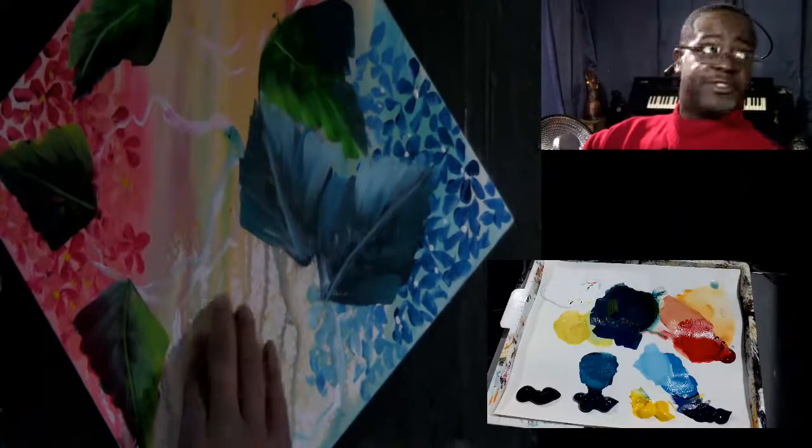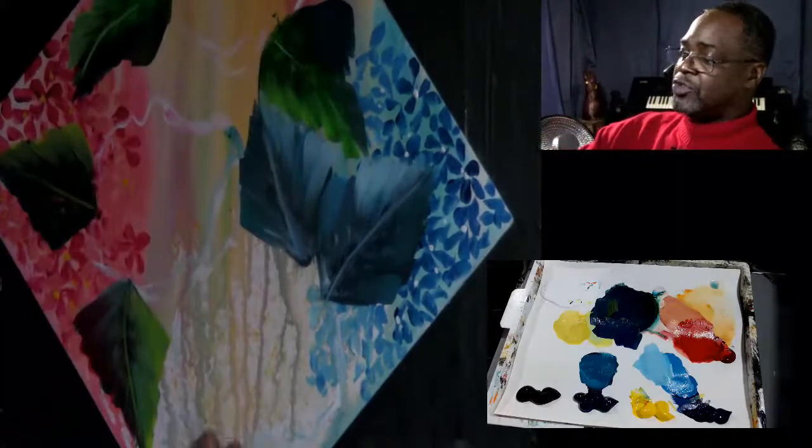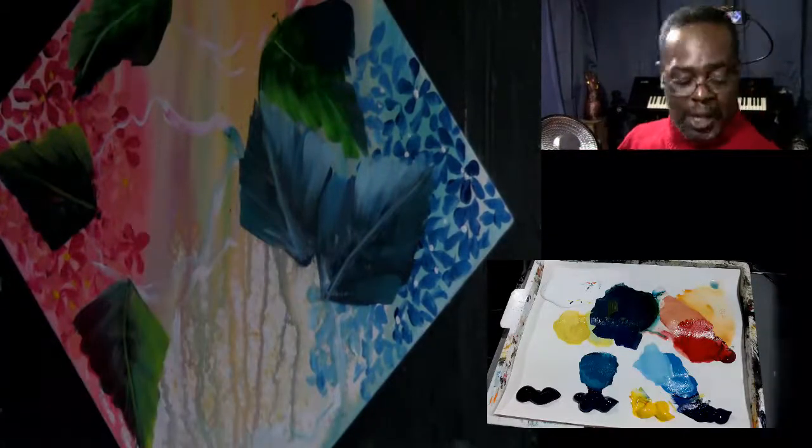All right, we're going to start with these fellas now. Okay, it's dry. Told you, it's just water and the paint, and it's dry. All right.